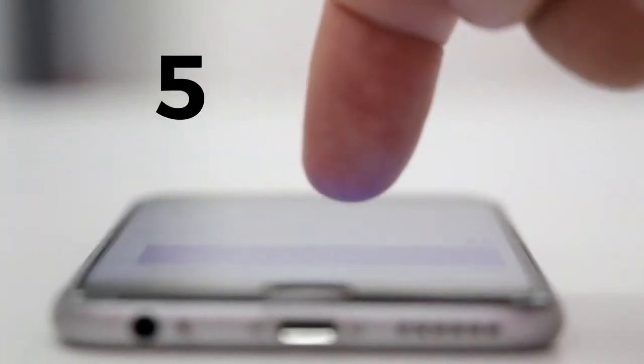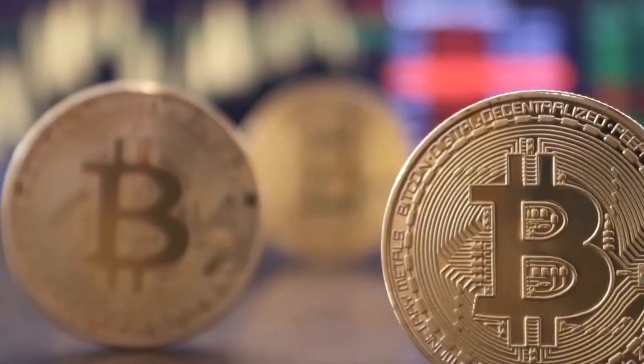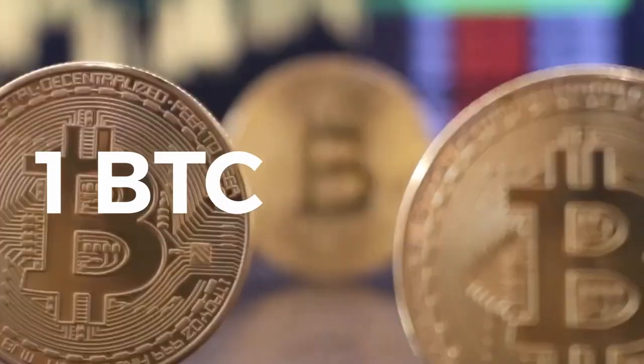Today I collected 5 apps with which you can make free bitcoins with no effort, just to complete the road of 1 free bitcoin in 1 day.